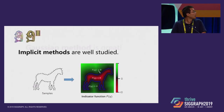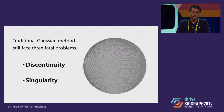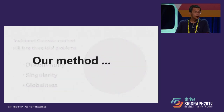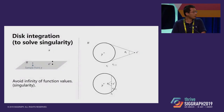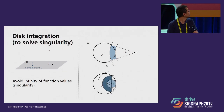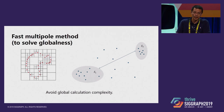Hi, we propose a method to do Poisson reconstruction without solving any linear system, which makes the method more direct and simple and very easily parallelizable. For more detail, please come to our talk.